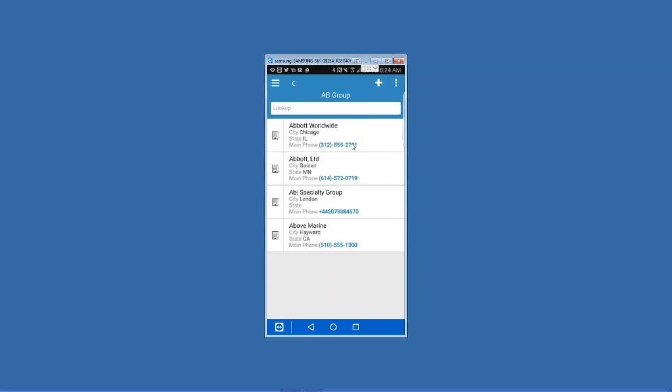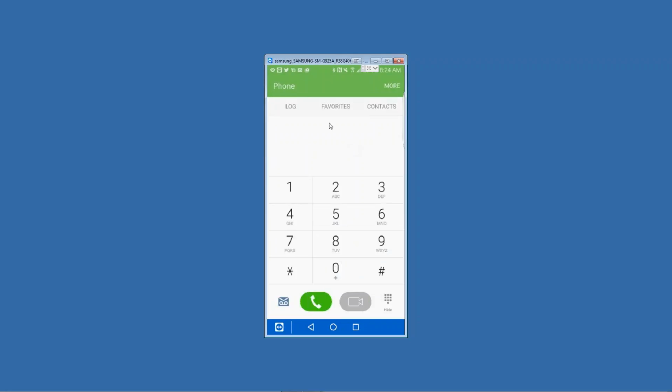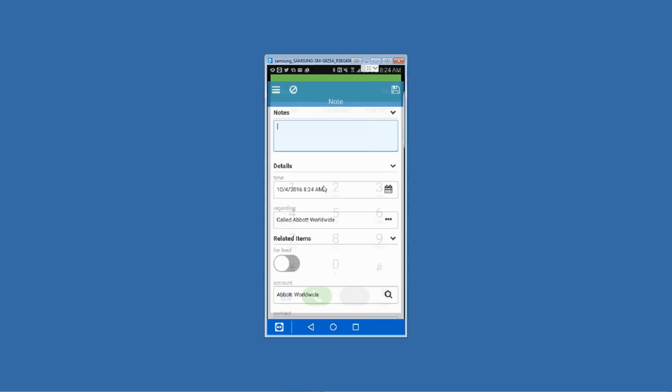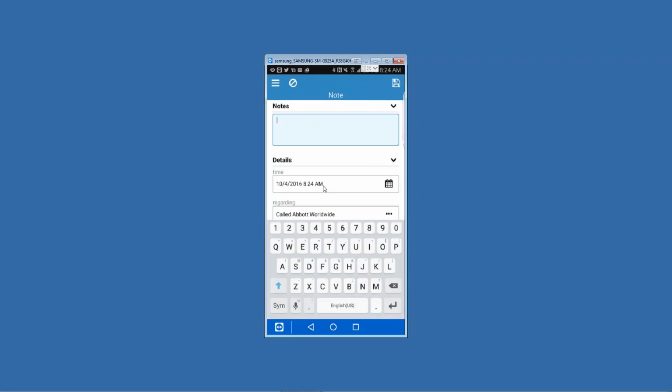How about if I actually needed to make a phone call? There's a telephone number on the screen. If I click on that telephone number, it'll actually pull up my dialer and automatically dial the telephone number. We don't want to do that right now, but you get the idea here. As the number comes up, it'll automatically dial. You do your phone call, and when you're done, I can immediately start to type in notes to finish the call.